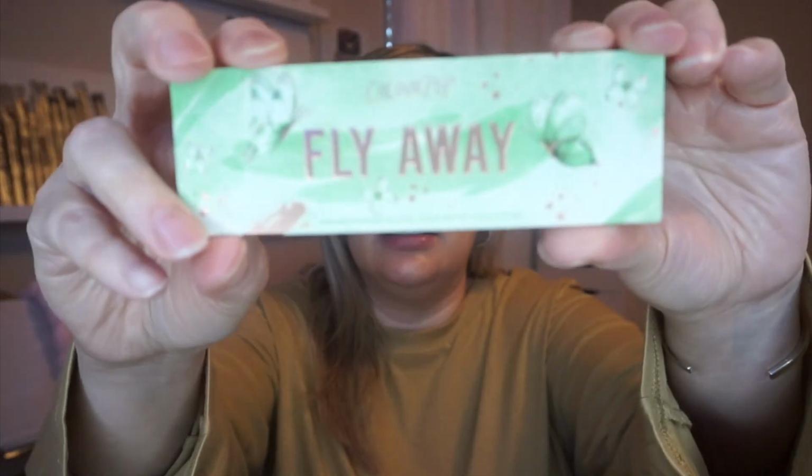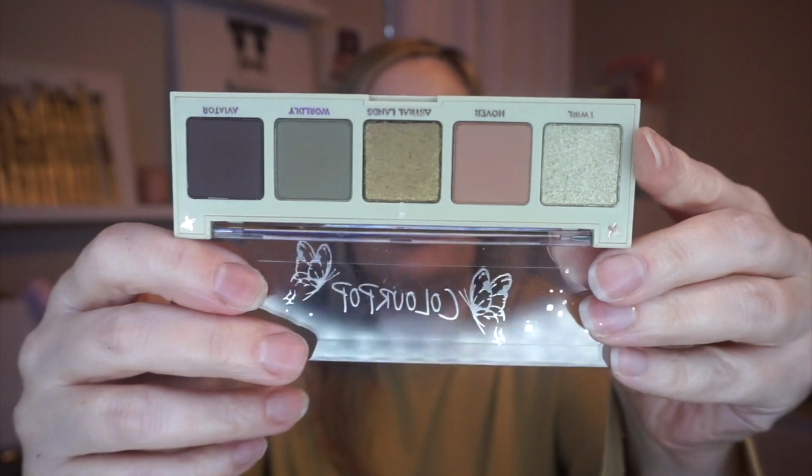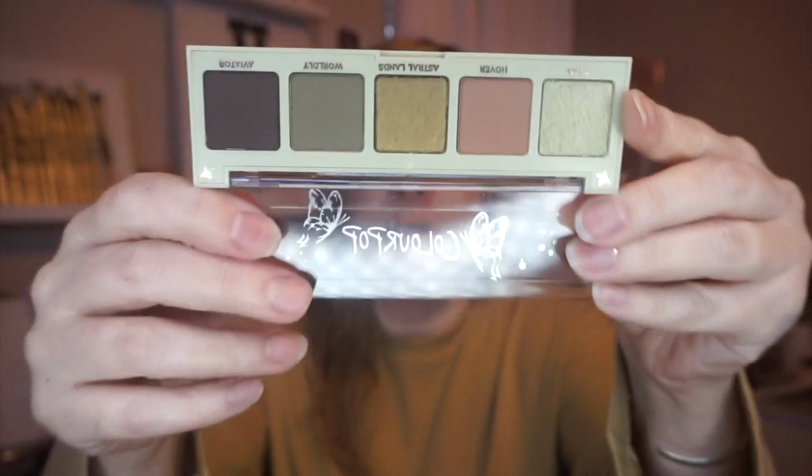Next palette that I see, it looks like I got 3 in these little 5-pans, which I'm okay with. I really don't have a lot of place storage anymore. I mean, I'm running out of storage, so the fact that I got small ones, I'm okay with that. This is the Flyaway, and that is what the packaging looks like. I'm assuming this is going to be like some pretty greens, which I do love my greens. I like putting green on my brown eyes. Ooh, pretty packaging. This one has butterflies on it, and so does this one, but that other one does not. That's kind of interesting. Ooh, I love these shades. That is very, very pretty. Definitely my cup of tea right there. Yes, excited about this one.